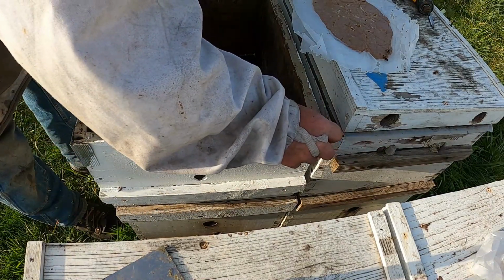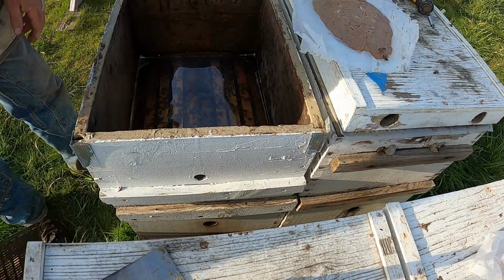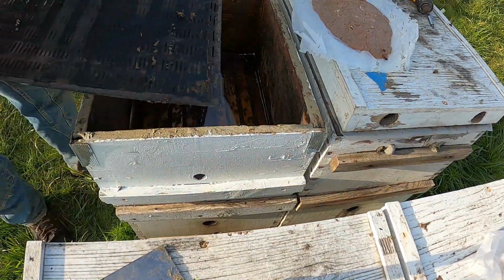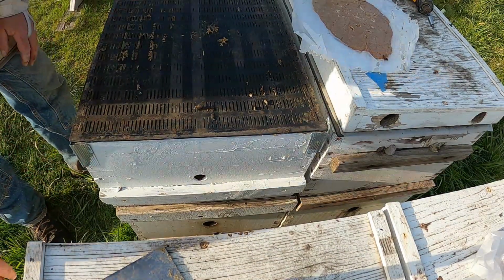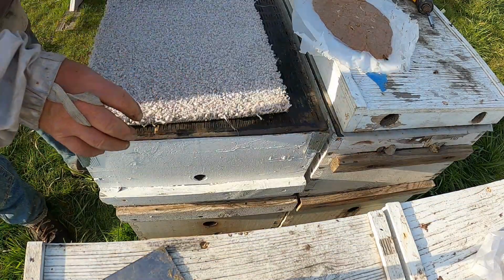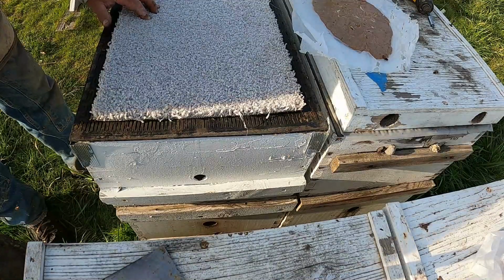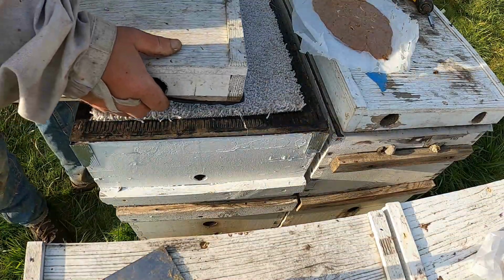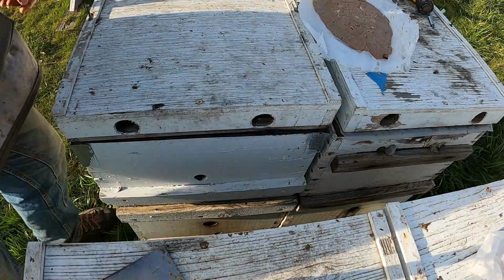So we've got these little metal wings on here that I have on there for my mouse guards, the entrance reducers. And they're handy when you're doing that, but they're a pain if you're doing anything else with the box. So, not sure what I'm going to do to fix that problem. All right, I'll go back to feeding syrup.